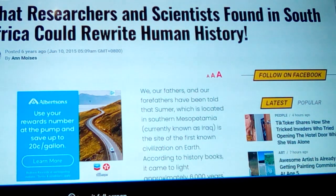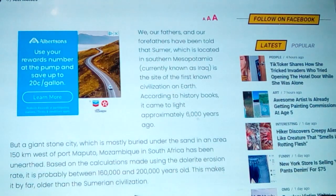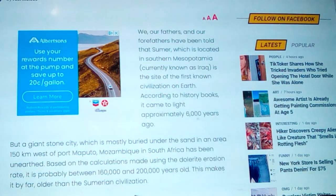It says, what research and scientists found in South Africa could rewrite human history. We, our forefathers and our forefathers before, have been told that Sumer, which is located in southern Mesopotamia, currently known as Iraq, is the site of the first known civilization on Earth. According to history books, it came to light approximately 6,000 years ago.